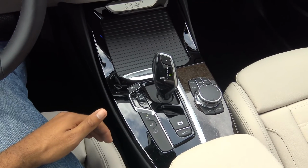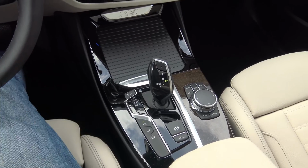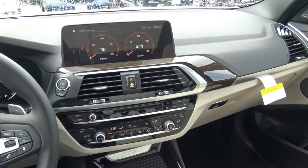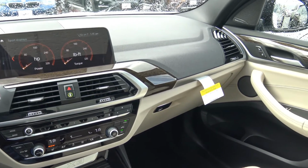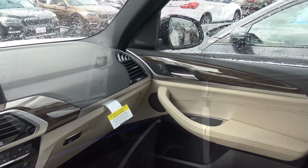The 8-speed automatic never hesitates to shift and is also fairly refined too. And the 2-liter turbocharged 4-cylinder provides a reasonable amount of power. While it's not thrill-seeking, it will get the job done when making highway passing maneuvers.